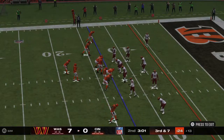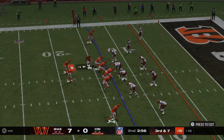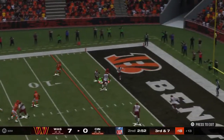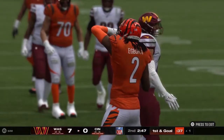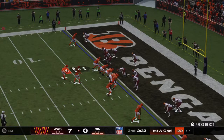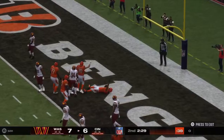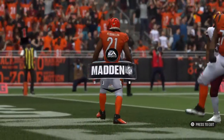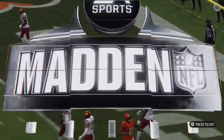Let's see what they draw up on this 3rd and 7. It's a gain of 4. Makes it 3rd and 7. He's dropping back to throw. Complete beyond the marker. And he's brought down after a nice gain and a 1st down. Robinson goes up and over for the touchdown. The Bengals pick it off and get points on the ensuing drive. It's a Bijan Robinson touchdown.